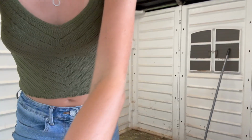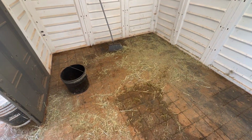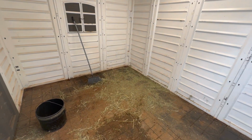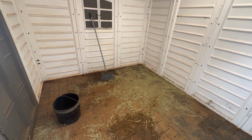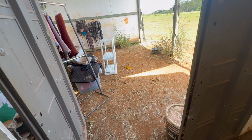Okay, so we got this whole place empty. I'm just going to start sweeping up all of the extra hay and dirt, and then we'll wipe down the walls, sweep again, and then start putting things back in. So this is actually pretty quick cleaning, but I know it's going to start taking a lot of time when I have to clean everything out there and then bring it back in.